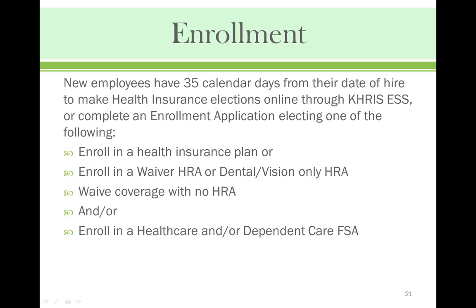Members can enroll in a health plan or enroll in a waiver HRA or dental vision only HRA if their agency participates in the HRA FSA program. They can choose to waive coverage with no HRA and/or enroll in a healthcare and/or dependent care FSA.